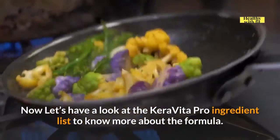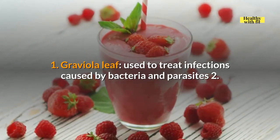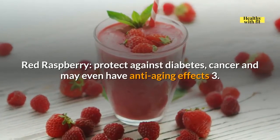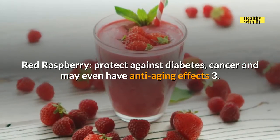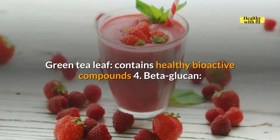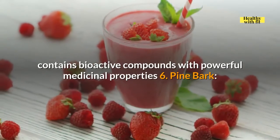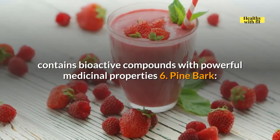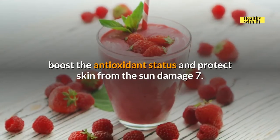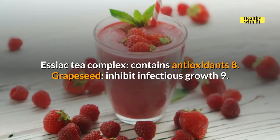Now let's have a look at the Keravita Pro ingredient list to know more about the formula. 1. Graviola leaf, used to treat infections caused by bacteria and parasites. 2. Red raspberry, protects against diabetes, cancer and may even have anti-aging effects. 3. Green tea leaf, contains healthy bioactive compounds. 4. Beta-glucan, might stimulate the immune system and improve skin conditions. 5. Turmeric, contains bioactive compounds with powerful medicinal properties. 6. Pine bark, boosts the antioxidant status and protects skin from sun damage. 7. Essiac tea complex, contains antioxidants. 8. Grapeseed, inhibits infectious growth.